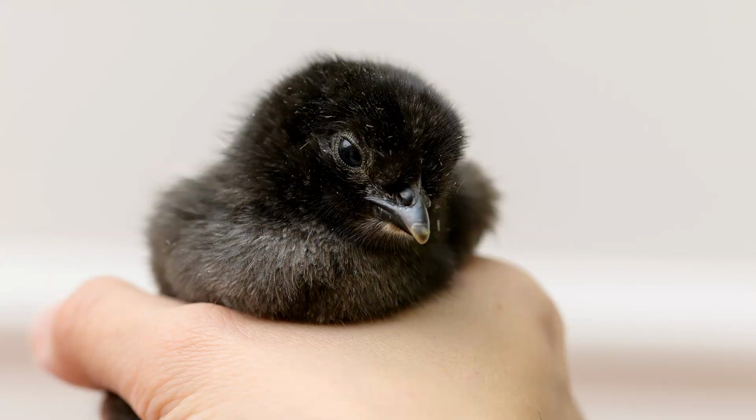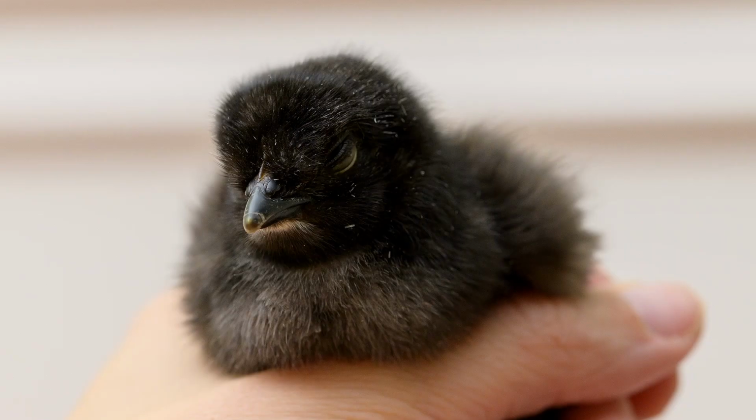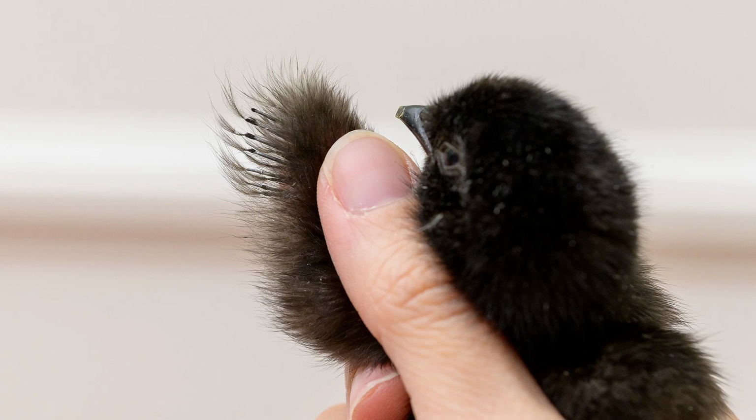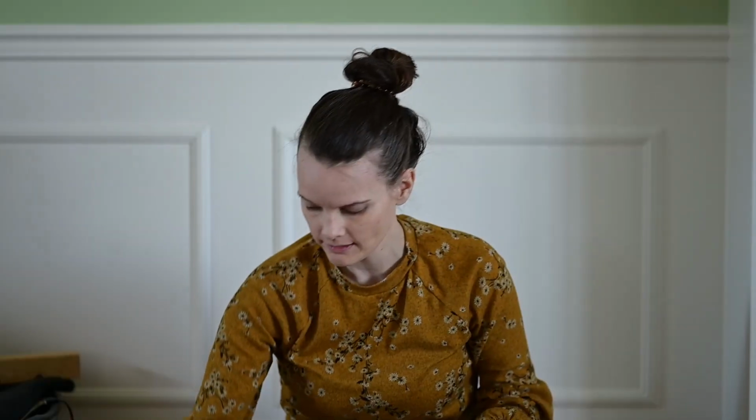Sparkle was our second one. And look at Sparkle's tail. Not really coming in very much at all yet. And Sparkle, when we stretched out his wing, had the male just one layer of the first feathers coming in. So we think that Sparkle's a boy.